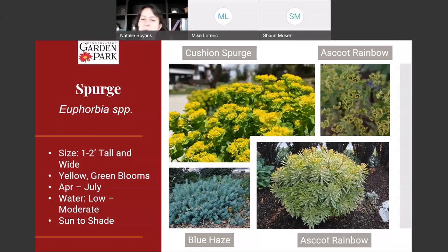The Ascot rainbow spurge is a great plant. It has a variegated leaf and is evergreen. The top right picture is the flower that comes on the Ascot Rainbow Spurge, but even when it's not blooming, it still looks awesome. And these come in a variety of different foliage colors as well.